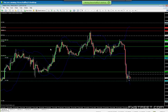When we try and make new highs, there's a certain level of where we can go to, which would be these two levels up here. Then the market stops, and it aims for the 50%. When it closes below the 50%, it looks to test the lower 161, 261, and 423 extension points, retracement points of Fibonacci.